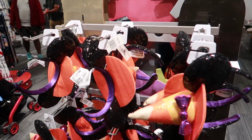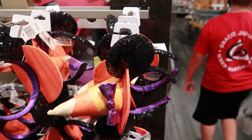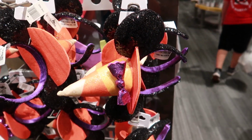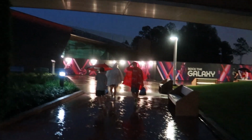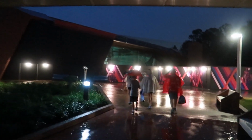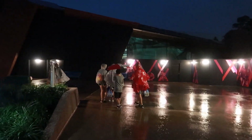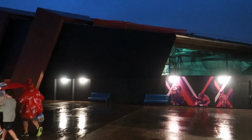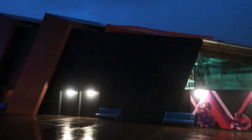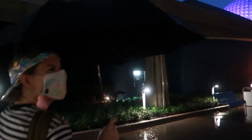Here's something we did not see at Magic Kingdom the other day. These are the mini witch ears that are exclusive for Halloween. Really, really cute. Out we go from a very busy Mouse Gear, because it just started raining again, so everybody funneled inside. Past the future best attraction in Epcot, and probably all of Walt Disney World, Guardians of the Galaxy Cosmic Rewind. Sorry, got the title there messed up.